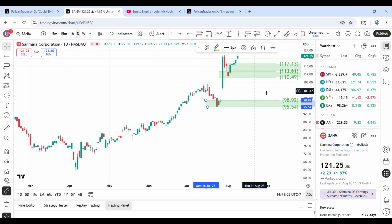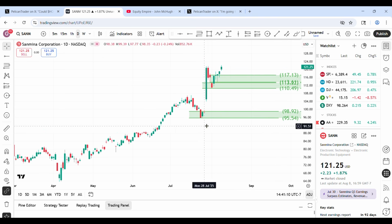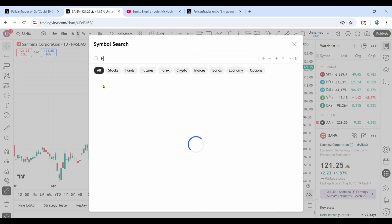If we got the opportunity to pull back to 99 to 95, that would be great for a bounce there, but it depends on how aggressive you want to be. Do you think this thing's just going to keep going higher? Then you buy the breakout and have a protective stop somewhere around 113, 110. If you want to wait for a pullback and be okay with not getting filled, maybe the 99 price range. So those would be a couple considerations for support levels for Sanmina. Great suggestion there. Thank you very much.